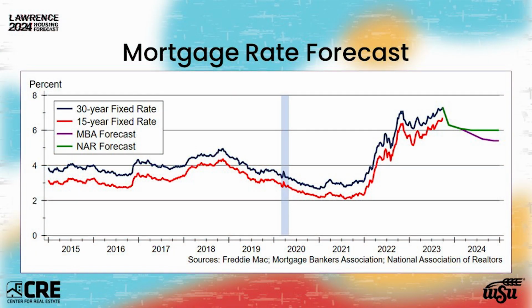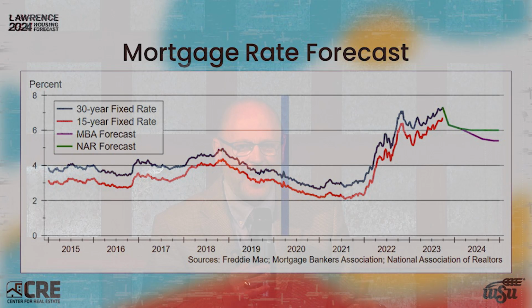I'll just mention here that the purple line at the bottom is the Mortgage Bankers Association's forecast. They did raise it since we went to press, but they're still not quite as high as National Association of Realtors. So let me pause here and see if anybody has any questions about any of that before I start jumping into the housing market stuff. Any questions, comments, criticisms?